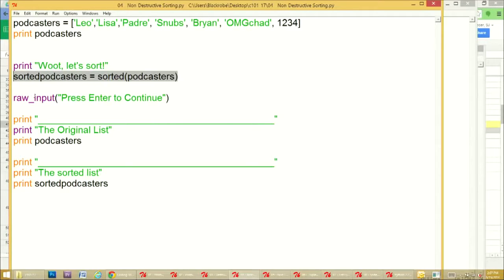And this is the key line right here. The key line is sorted podcasters is equal to sorted podcasters. So what I've done is I'm not changing the original list. The original list called podcasters stays the same. But I've run the function called sorted on it, which doesn't destroy the original list. It just pushes those values to a new list called sorted podcasters. It's actually another way that you can manipulate data. It's very useful. Very easy.